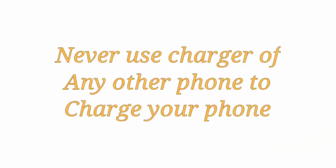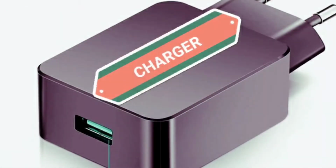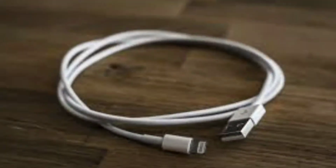Number 1 guys, you have to keep in mind that while you are charging your phone, never use a third party charger. Always use the charger and the cable which comes with your mobile phone. I mean to say that you should always use the original charger and the original data cable which comes with your mobile phone.